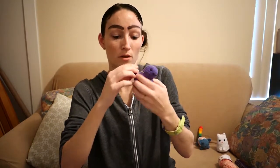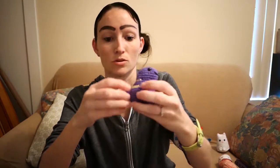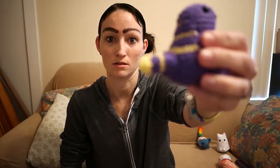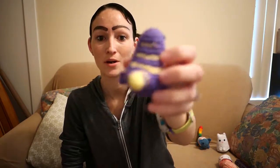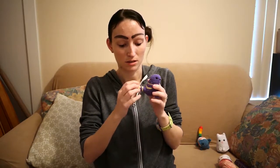This is more like the pattern's tail this time, a little smaller. And it's still, because I thought it would be a little too enormous because it's still pretty big on it, and that's with making it smaller. So if I followed the pattern, it would be really big. So I just decided to just make it smaller, and it worked out good.